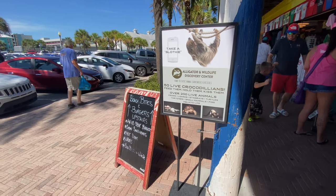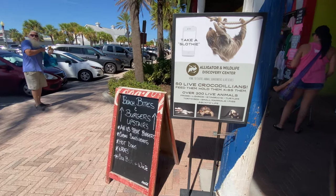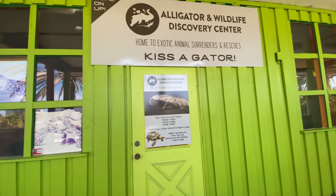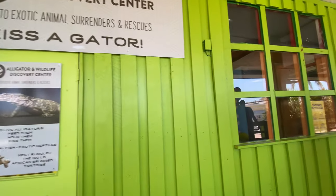John's Pass is also home to the Alligator and Wildlife Discovery Center. It's a pretty unique space, but I will let Brian tell you more about it because he does a much better job than me.